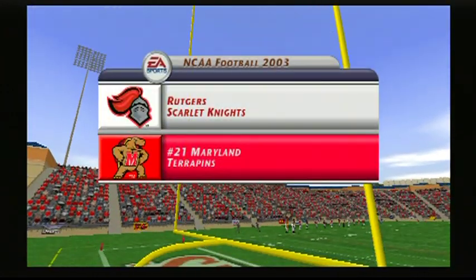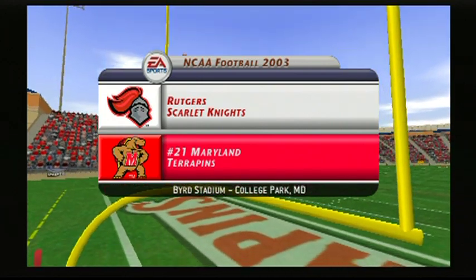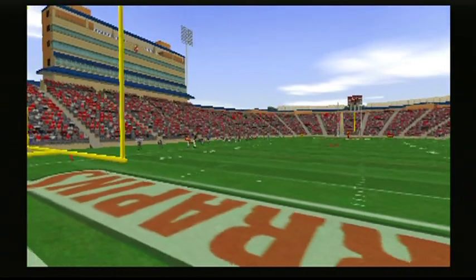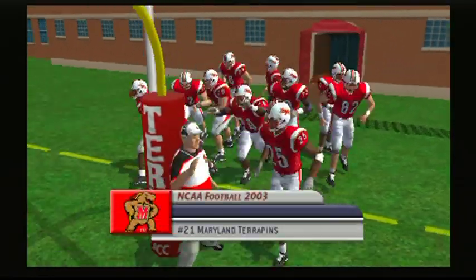Stadium near the Chesapeake Bay in Baltimore, Maryland. And it is perfect football weather here for today's matchup between the Rutgers Scarlet Knights and the Maryland Terrapins. Here come the Terrapins.